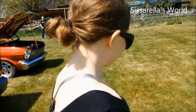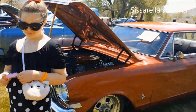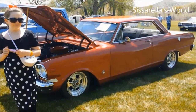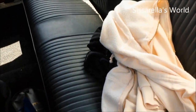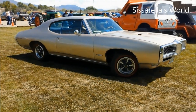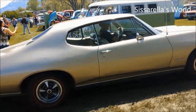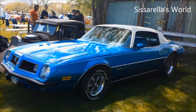What, baby? Oh! Hey, look, you're making friends. What's up with that? Beautiful. I mean, you've seen a lot of old cars, antique cars. Gorgeous. Yeah, look at that. Beautiful car. Gorgeous. Look at that. Ooh, and it purrs. Look at that. It's pretty neat. That one's pretty sweet.